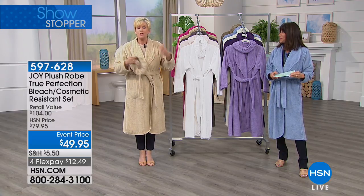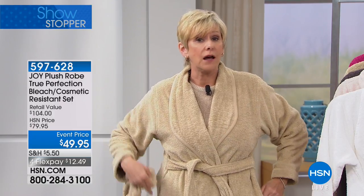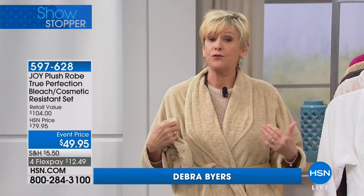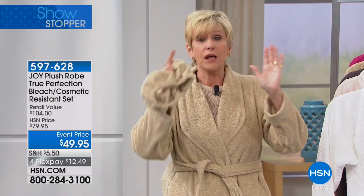So this is going to be your personal spa experience with this gorgeous wrap robe. Joy gave it the design of that famous wrap dress that's out there in the marketplace so that you would always feel feminine and beautiful. The sizes available are extra small, small, medium, large, extra large, 1X, 2X, and 3X. Perfect. So they wrap beautifully.